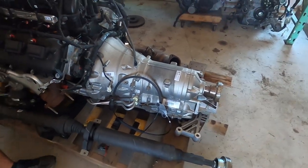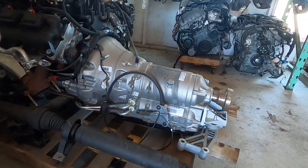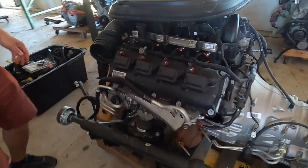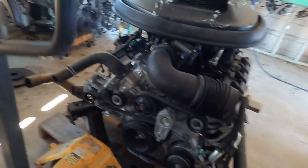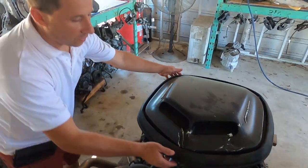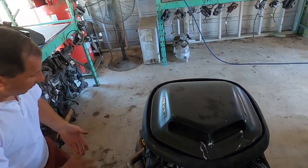So let me explain to you a little bit about the motor and this package deal right here. It comes with the 8-speed transmission. Driveline will be included. Cross member is included in this package. AC compressor, alternator, everything is intact right here. This is the hood intake right here. Will need some work, but I believe you can do it, man.